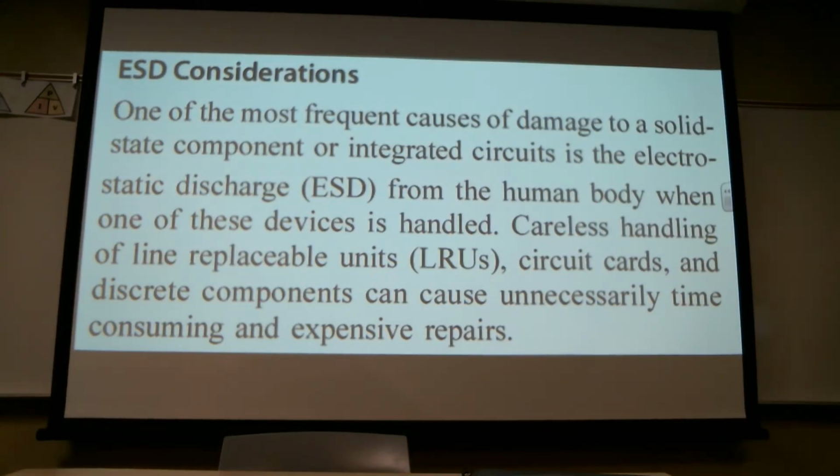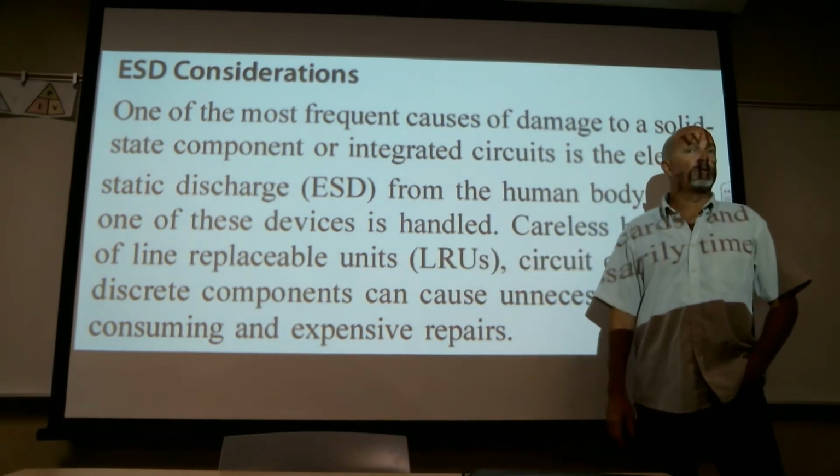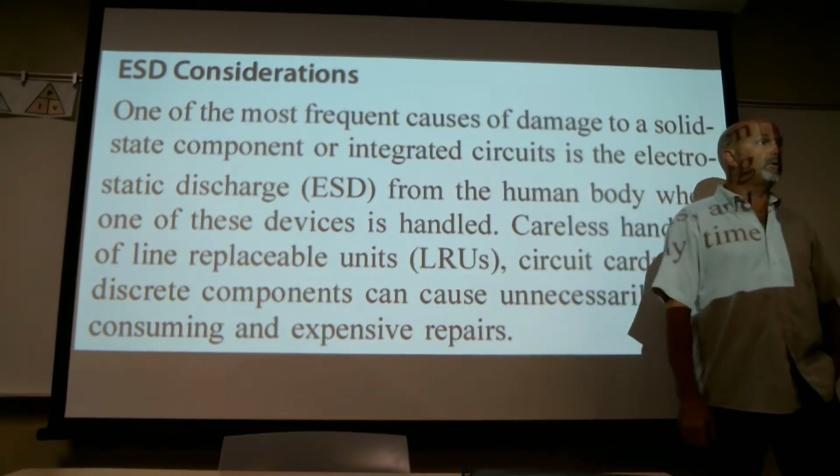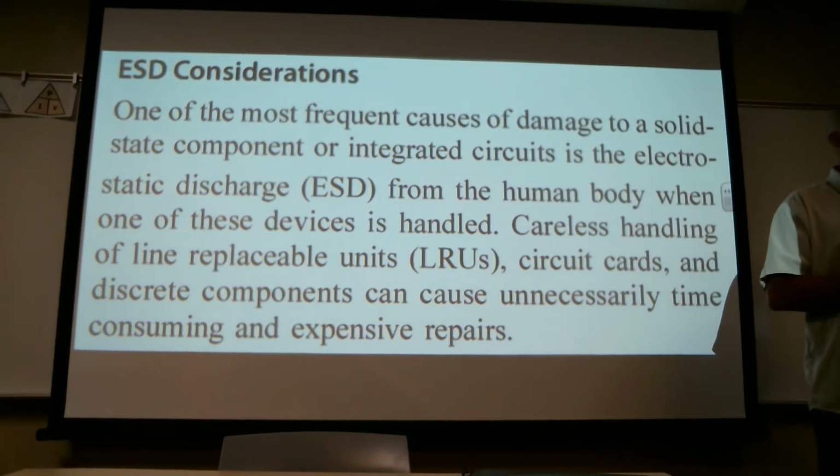ESD. Anyone know what ESD stands for? Electrostatic discharge. One of the most frequent causes of damage to a solid state component or integrated circuit is electrostatic discharge from the human body when one of these devices is handled. Careless handling of line replaceable units. This is a common term, LRU. When you are troubleshooting aircraft, the black boxes in the electronics bay are typically called LRUs. It's a line replaceable unit.